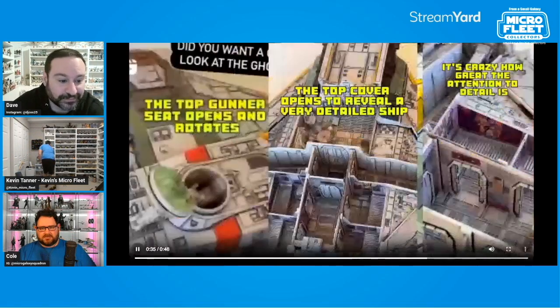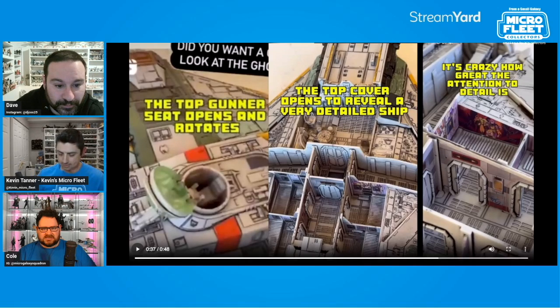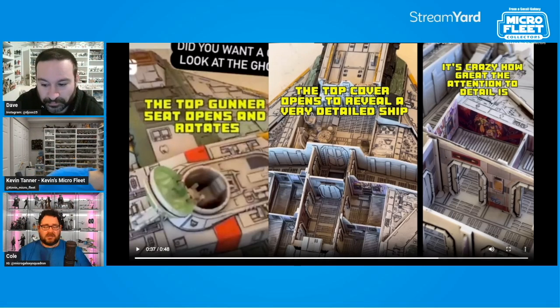I've seen some people a little mixed on that paint job for sure, but like I mentioned earlier, the wash looks like a black that they used. I think a dark gray would be a little more palatable with this. It's just a little too much contrast.